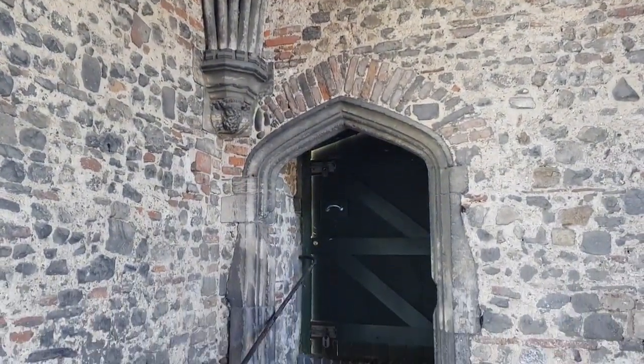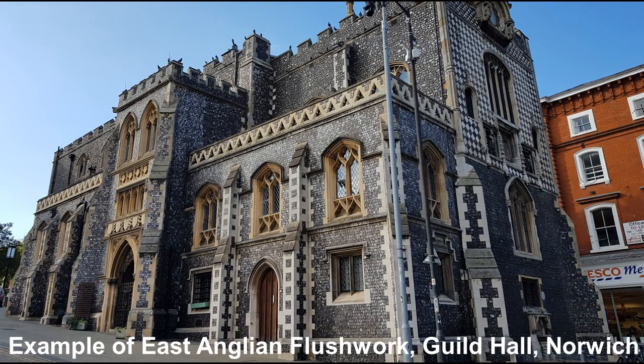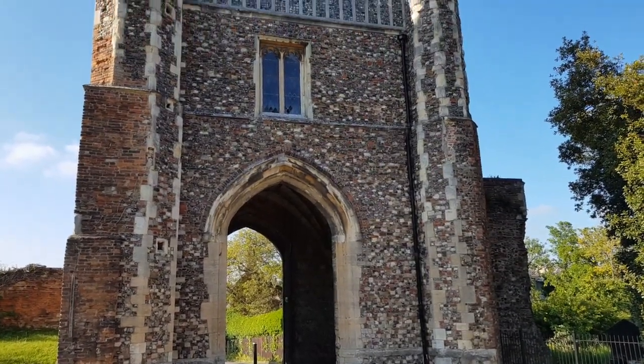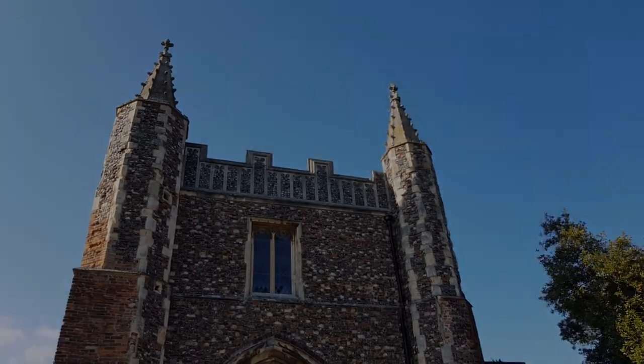This gatehouse is unique for Colchester, as it uses flint blocks to create patterns, a decoration method known as East Anglian flushwork. During the High Medieval period, East Anglia was known as a very wealthy religious centre of England, so mimicking its classic decorative designs in Colchester would have meant that St John's Abbey must have been a very rich and important building for its time.